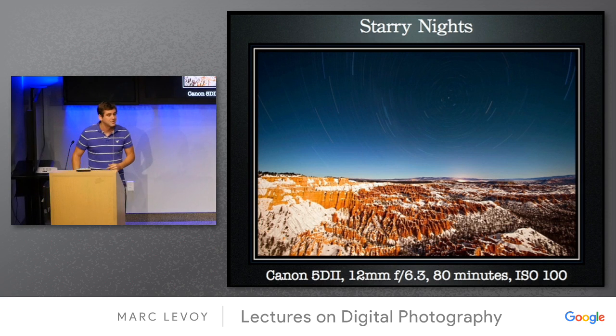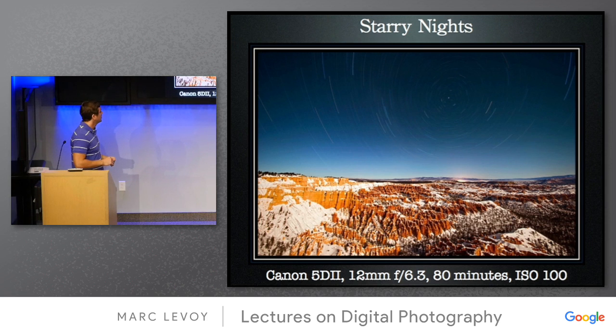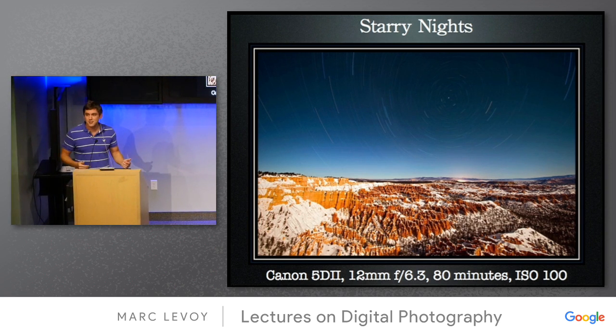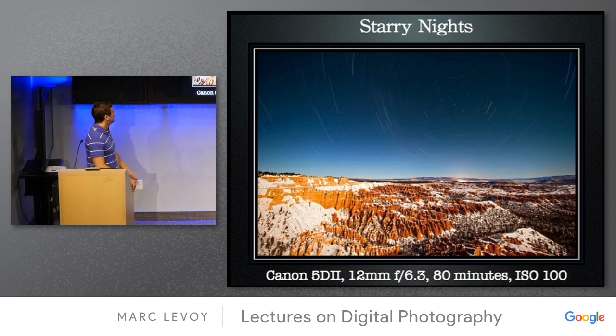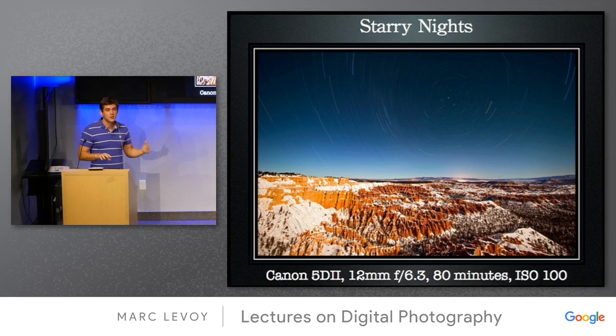Yes? Why would you take an 80-minute instead of, say, 10? Great question. Okay, so there are 2 possible reasons. Anybody want to guess what they are? You want a longer star trail. Good. So that's one. I want longer star trails, right? If I did a 10-minute exposure, I would have 12.5% the length of the star trails, and I kind of like the circle effect. Okay, so that's one reason.